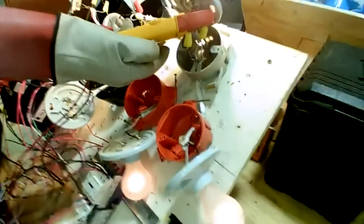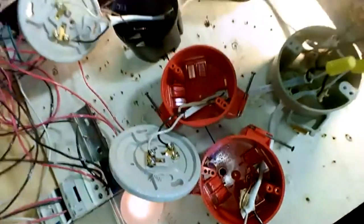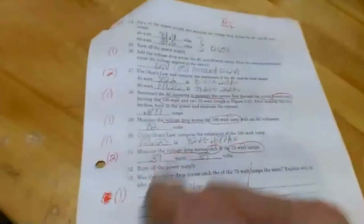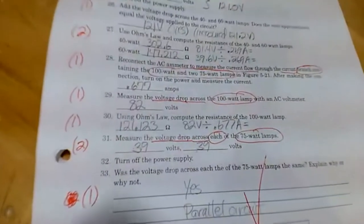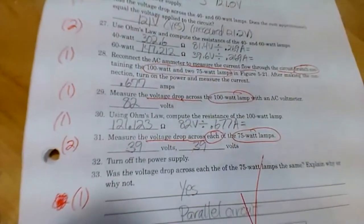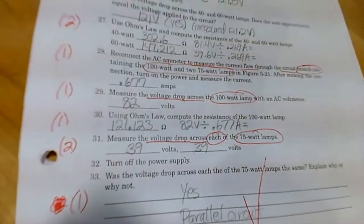That's fine right where you're at right there. 0.65. He's catching it leaving the 100-watt bulb before it splits and goes to those two 75s. And it was 0.65. What I did a few years ago was very close to that. That's number 28. And so the next one is measure the voltage drop across the 100-watt lamp. So you're going to switch over to voltage and check volts across that 100-watt.